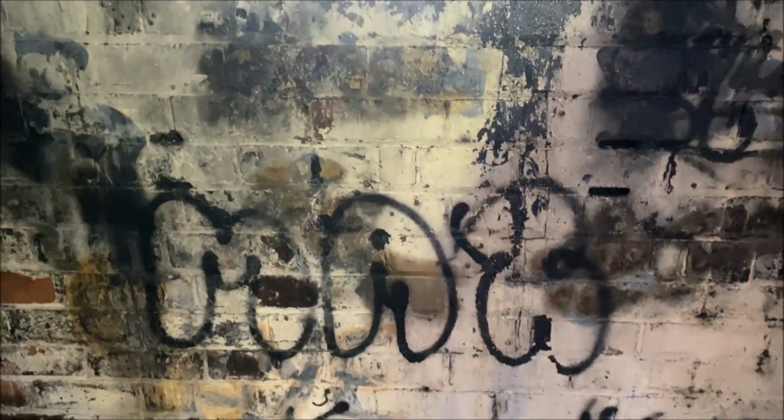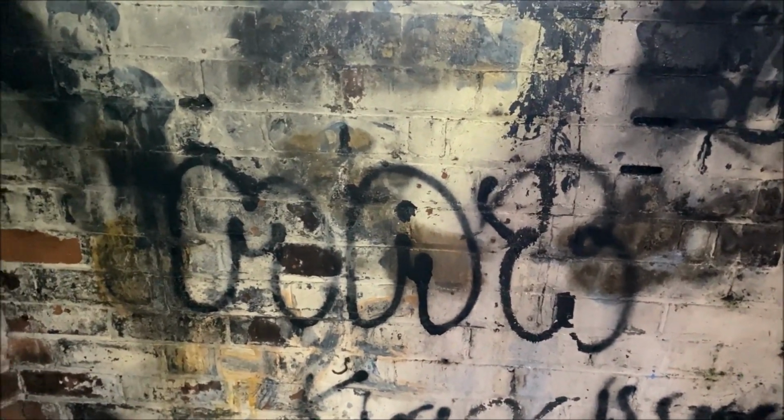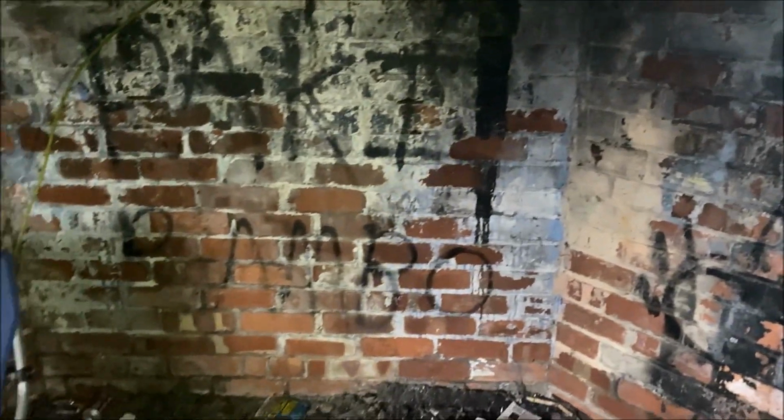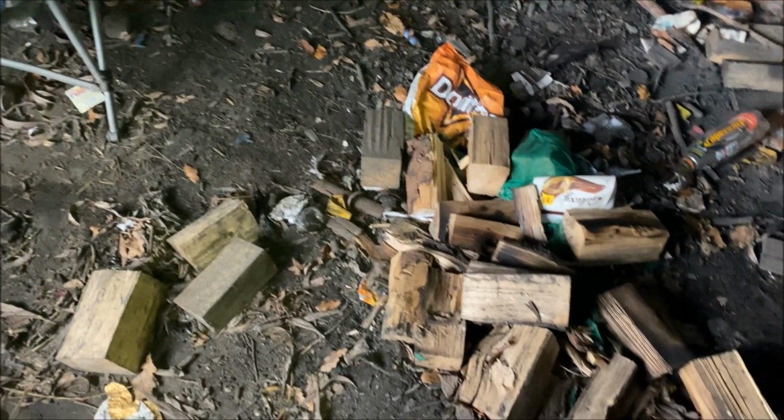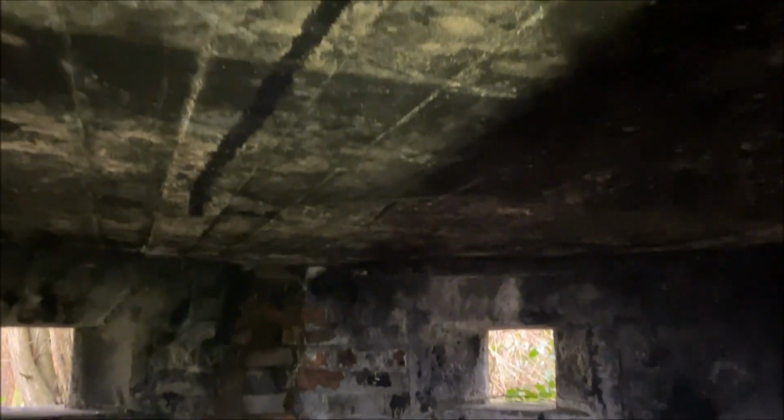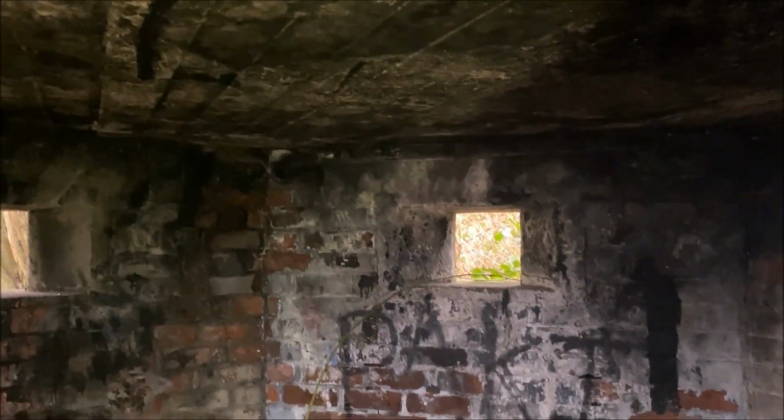Sadly, there is graffiti in these, and it is a shame that people have come in here and been doing antisocial activities in them, because all that will happen is eventually they'll be demolished, because it's a myth that a lot of people believe that these are listed. Some are, but each case is taken on an individual basis.